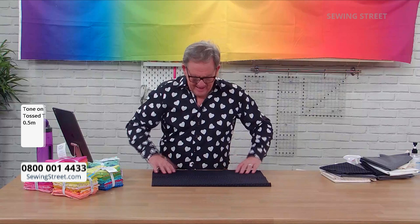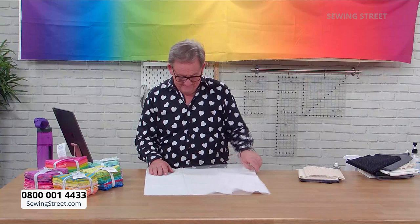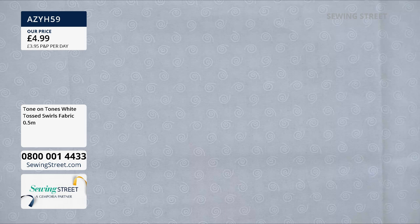Now we're going to do the spirals. Okay, then. So this one here is white on white. So they could have called it purple on gold. But here we go. AZYH59. Now you see this, I think this would be lovely if you're doing a wedding and making all your own table linen, wouldn't that be lovely for your napkins? Because it's really good quality cotton. $4.99, this is for half a metre. Lovely. It's called white tossed swirls, this one.